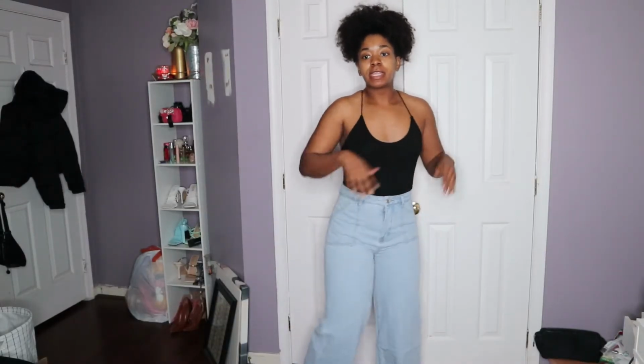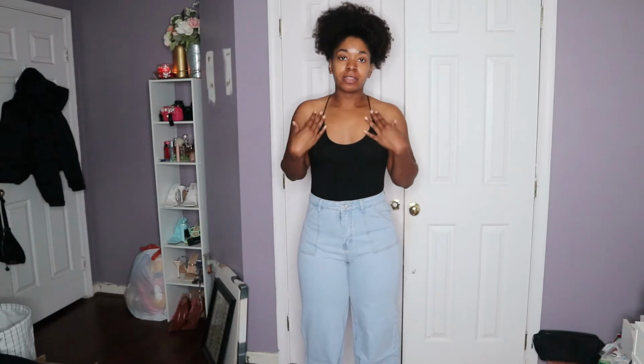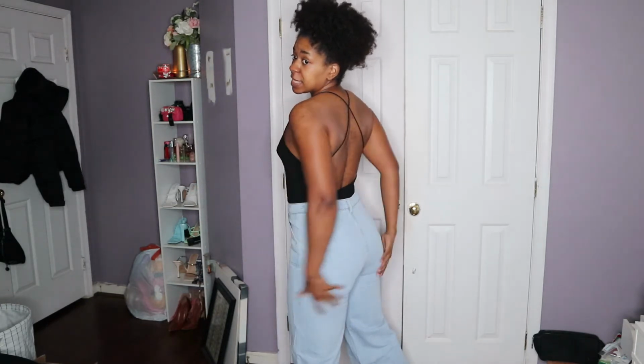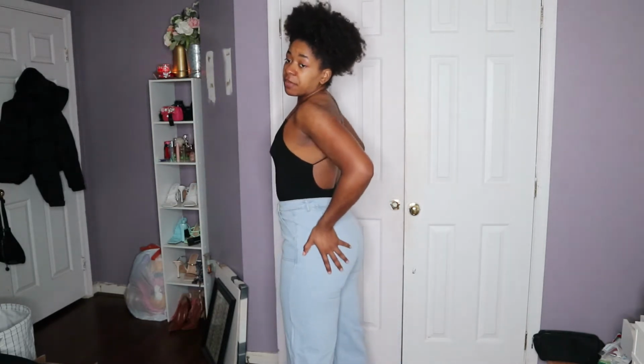Here's the first item that I picked out, these light wash jeans. It is a little tight in the hip area, but then again, I do have on this bodysuit. I'm just keeping it on for demonstration purposes. So it is a little tight right here, but then again, I have on something underneath. But these are comfy. Well, these are cute.